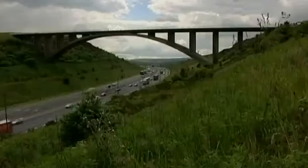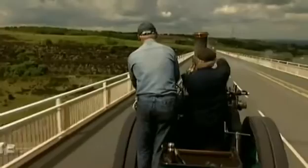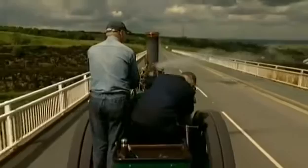Scammonden Bridge is the biggest single span bridge in Europe, and it crosses the M62, the highest motorway in Britain, in spectacular style. Got a bit of a dip in it. Don't look like dinky cars, look at them down there. Yeah. A long way down. Yeah. You're not so bad, I've 18 inch further fall than you. Yeah. Can we stop a minute here?